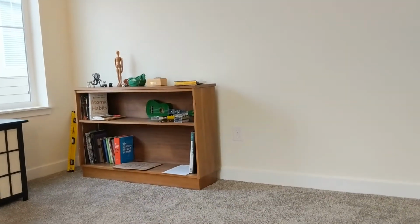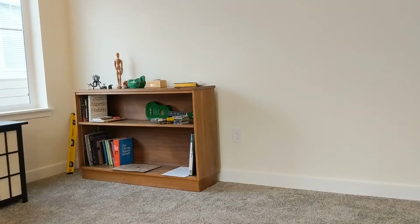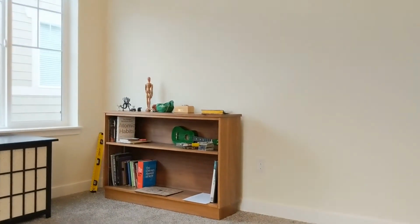Let's take it from another angle over here. From that big boy recliner that I've got sitting in the corner here. If I'm sitting and reading, if I'm meditating, something like that, this is the view. My neighbor's house, my disused bookshelf, and a big blank wall.